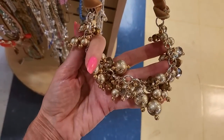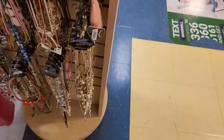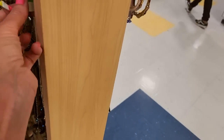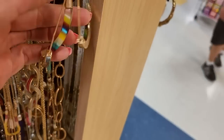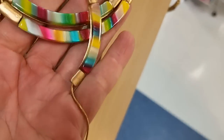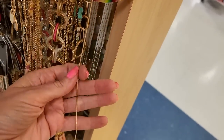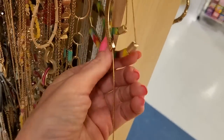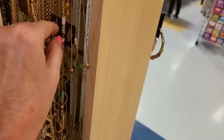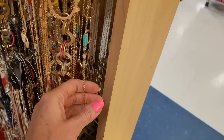Gosh, that one has a lot going on. You have all kinds of pearls on that one. This one's pretty. Oh, but it had a broken strand. But the colors in these pieces down here on the bottom are beautiful. I just hate that it's broken. That's a bummer because that one was really pretty. And here's one that has links and little beads.